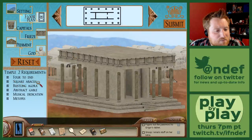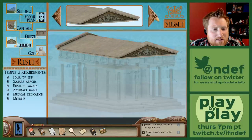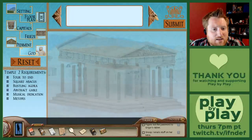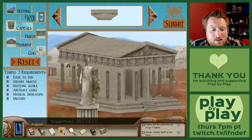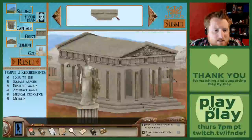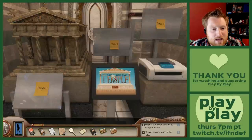There's four pillars on the end. Square abacus. Abstract gable. I think the pediment is the gable. No, sorry, that's not what I meant. The pediment is the gable. Abstract. Oh, is that one the abstract one? Okay, sure. Musical dedication. That's going to be Apollo. And then the one that I don't have is the capitals. So, square abacus. Oh. Yes. Square abacus on the Doric capital. Yeah, let's go with it. Submit that. Yes! Alright, we got one more?